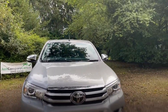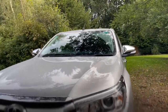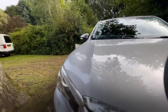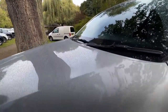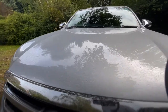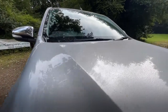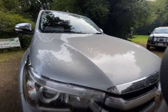I will say it's literally just arrived and it's just started raining, which is typical, isn't it? Oh, there you go. So there is a little bit of water on the bonnet, but hey, I can't do much about that, unfortunately. Joys of England. I can tell it's in great condition. And there's no obvious marks or dents on the bonnet that I can see. Nothing that would put someone off anyway, put it that way. Hopefully you can see that from the image.